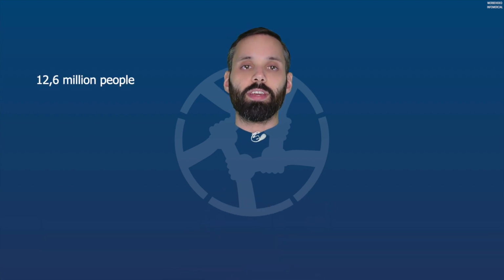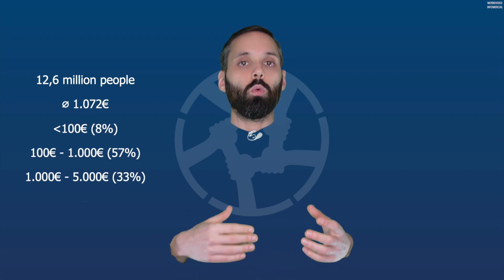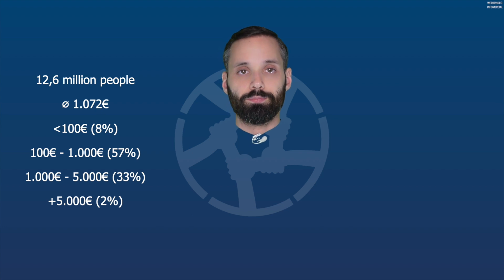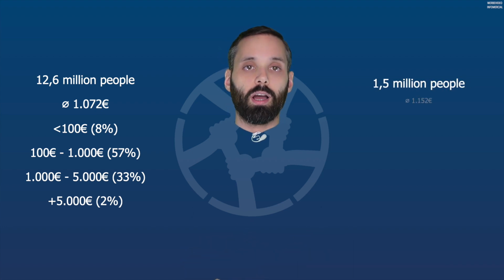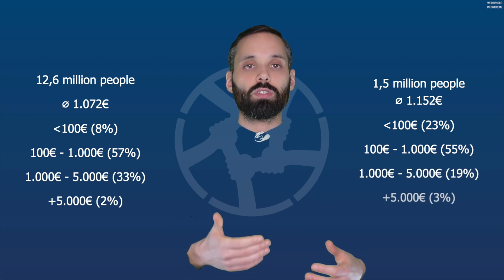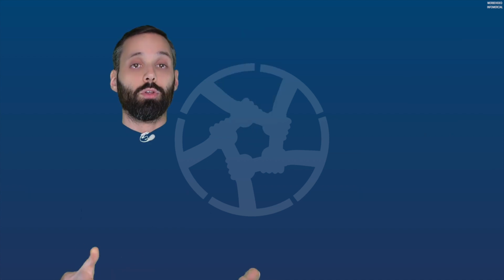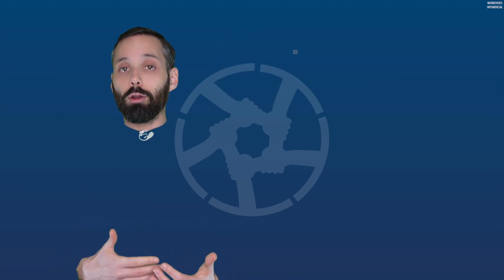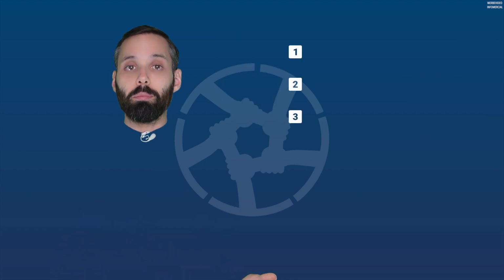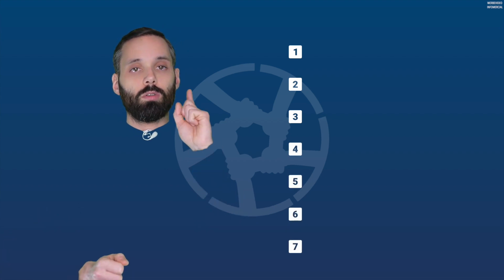Out of the 14.3 million filing their taxes last year, 12.6 million got on average 1,072 euros with these exact probabilities. 1.5 million out of the 14.3 million had to pay Finanzamt on average 1,152 euro with these probabilities. So you can see that answering the following 7 questions will probably earn you a lot of money for actually very little work.